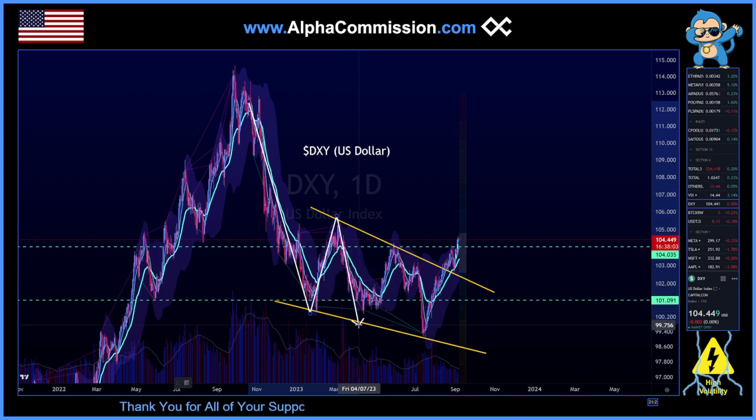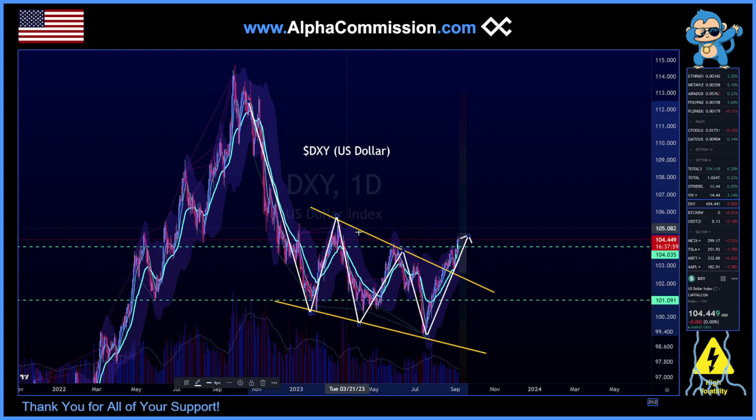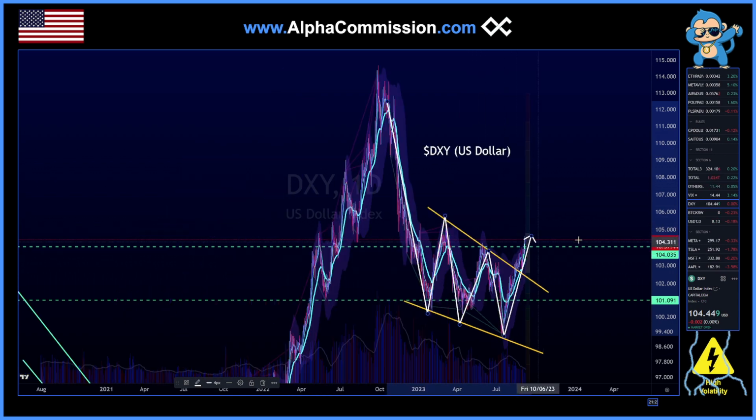But essentially, you can see, more or less, we have this type of bullish structure here where we did get a breakout of this, and we are pretty much at that measured move. So we could have another pullback or something, and maybe that could give us a little pop on Bitcoin. But I would expect over time for this to have more continuation.